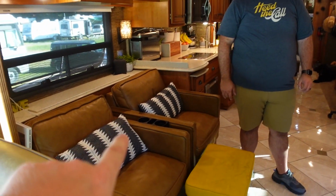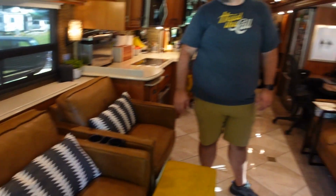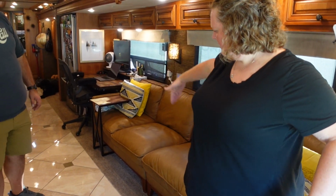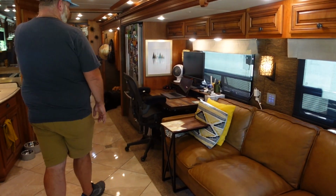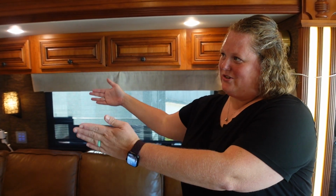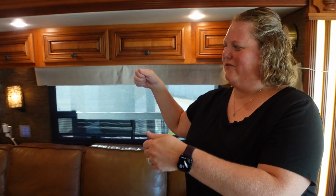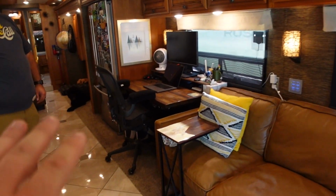There was a jackknife love seat there, and then a normal sleeper sofa, like a three-seater here. And then it had this funky extendable dinette. It had a dinette cushion on one side that was a two-seater that could go to a three-seater, and then folding chairs on the other side. It was okay, and that's now where Jeff's desk is.